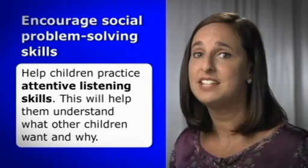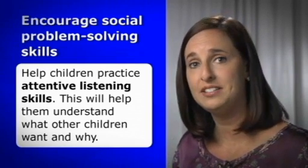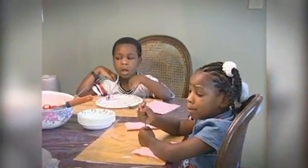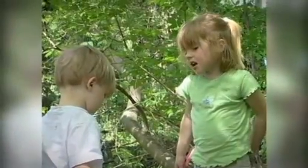Help children practice attentive listening skills. This will help them understand what other children want and why. Do this by reminding children to look at one another when speaking, and by being quiet when the other person talks, then repeating what the other person has said so they know you understand.